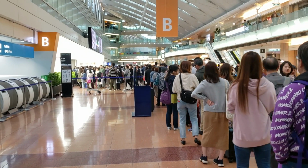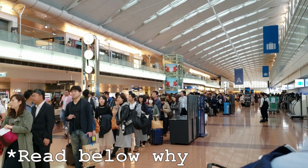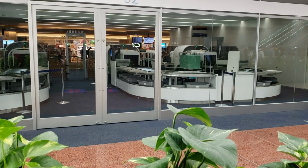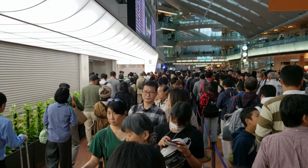Well, actually, we're not through security quite yet, because after we got our tickets, we waited and waited, stared at an inoperative x-ray machine, and waited some more. Over 40 minutes in total. So I just made it through security here, and it took 40 minutes to get through security for a domestic flight. And not all the machines were in operation.